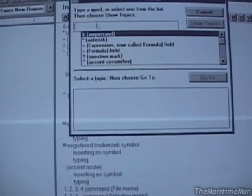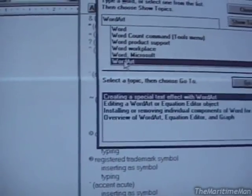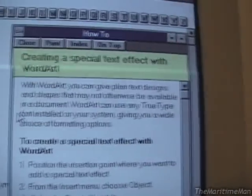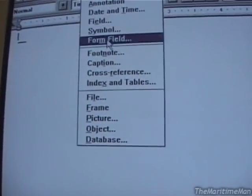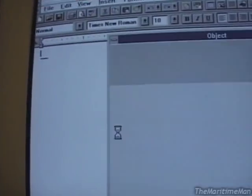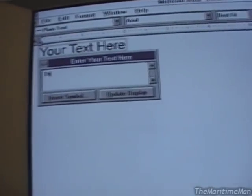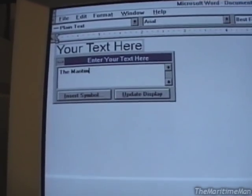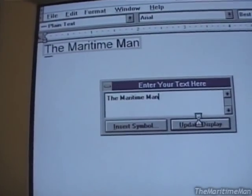How do you search? Search. Makes sense. WordArt. Ah, there is WordArt. Cool. How do you do it? From the insert menu, choose object. Okay. See, not quite as user-friendly, but very useful. Everything's all nicely laid out in front and in menus. Let's see. WordArt. Your text here. The Maritime Man. Okay, update display, there it is.